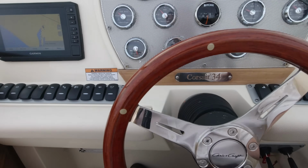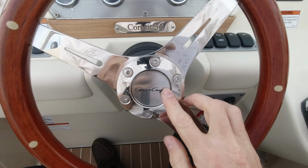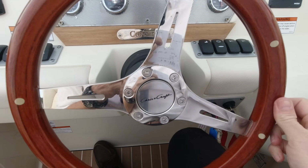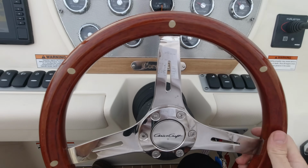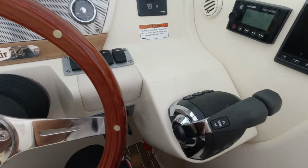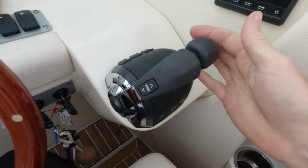So really everything's nice and close to hand, and you can see as we turn the wheel that nice little weighted Chris Craft emblem in the middle there. Again, very retro with this beautiful mahogany and teak wheel. And then we've got modern day touches here, so Volvo EVC fly-by-wire throttles.